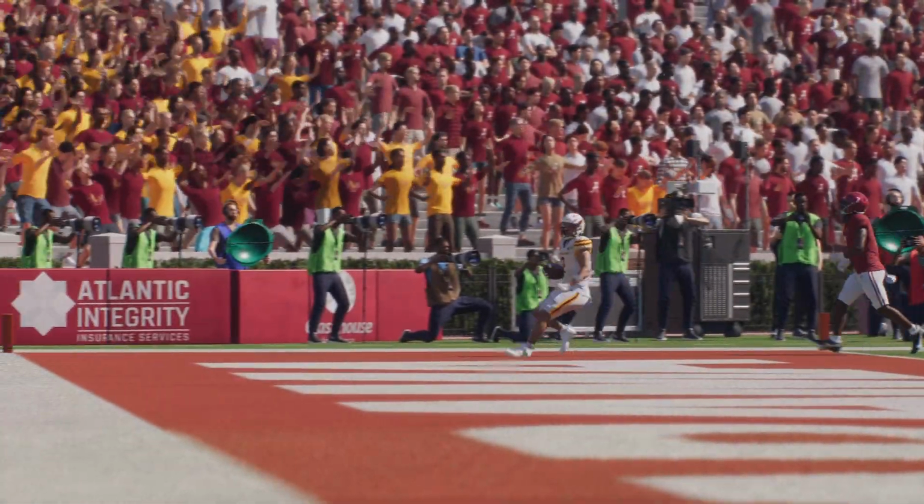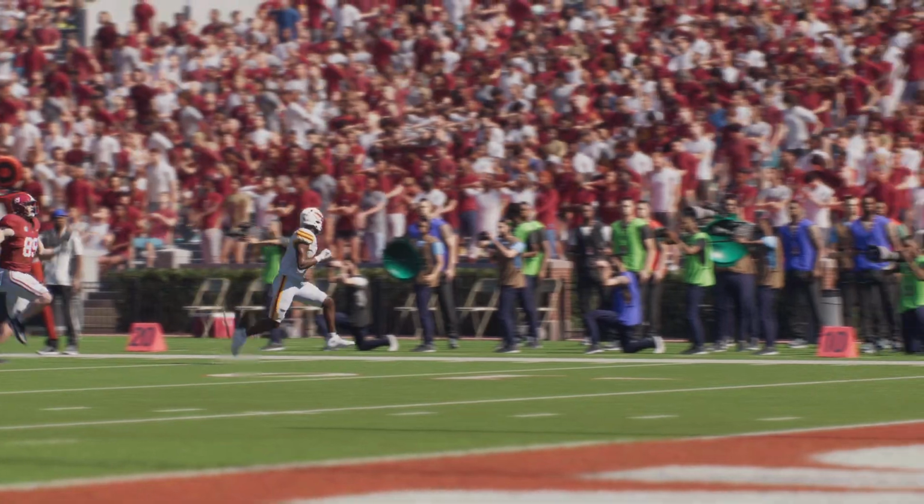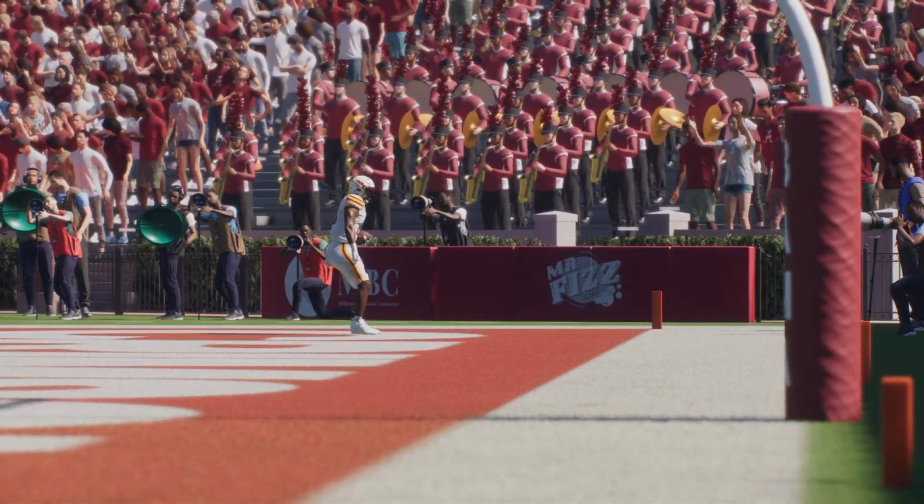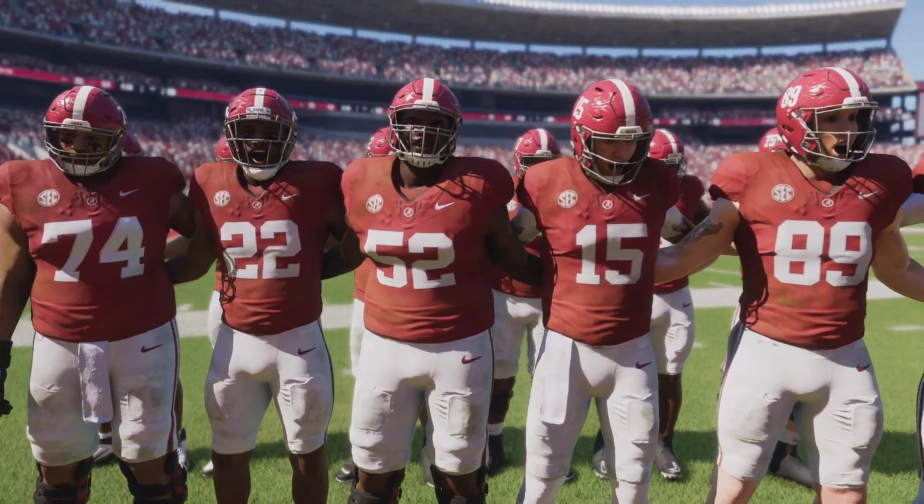Nah, it's really fun to do this. Come out and just dominate opponents. Start to finish, nothing to worry about. You just know you're better. You're going to do you, put up a bunch of points, and win by a lot of points.